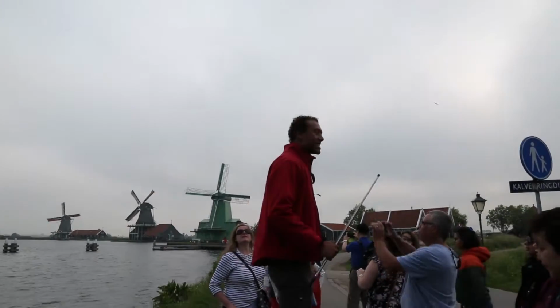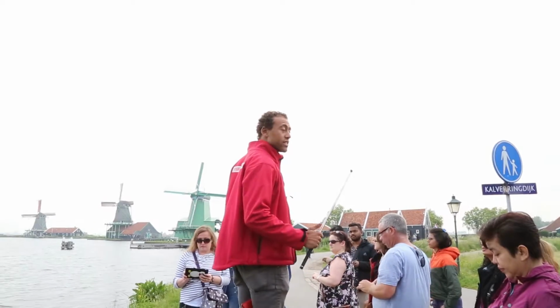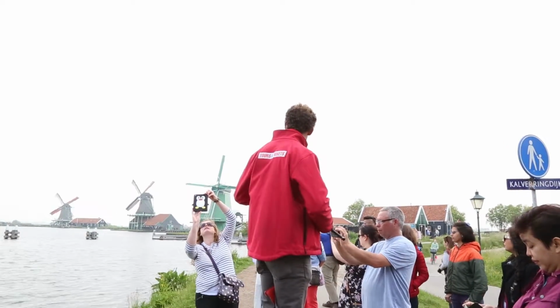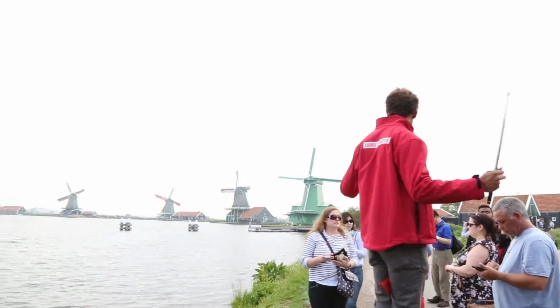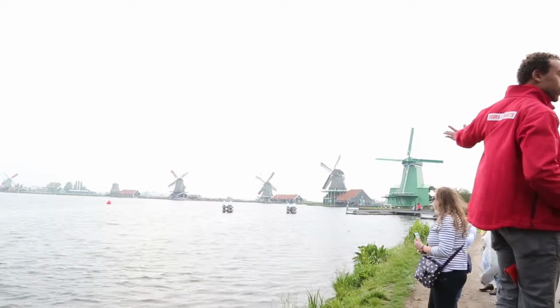Welcome, we have now arrived at the Zaanse Schans, and this is one of the very first industrial regions of Europe, and this is thanks to the windmills. They were a great technological advance back in the day, and they increased the production compared to the manual labor exponentially. We're going to be visiting one of the woodcutter windmills.